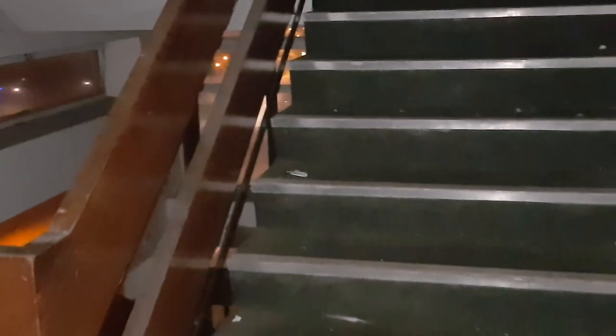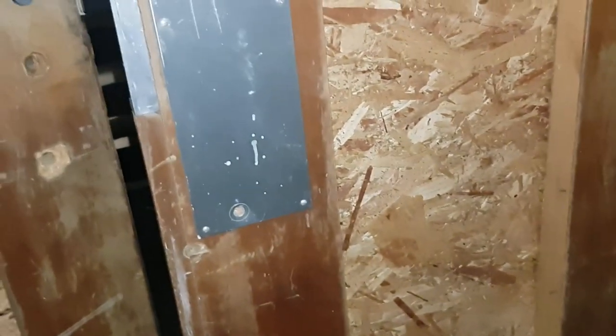What cracks me up the most in this building though, you got these little alarm sensors on sticks. You can just sit through there. And basically you defeat them by running past them really fast. Then they don't go off. Ooh. Roof access.